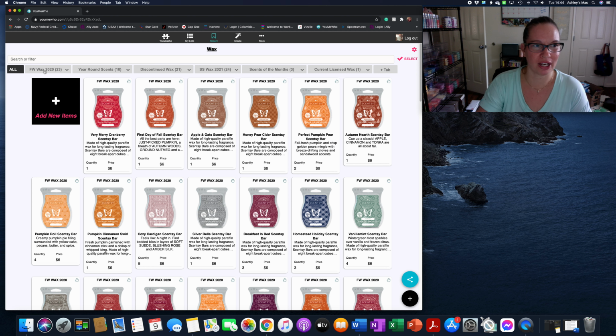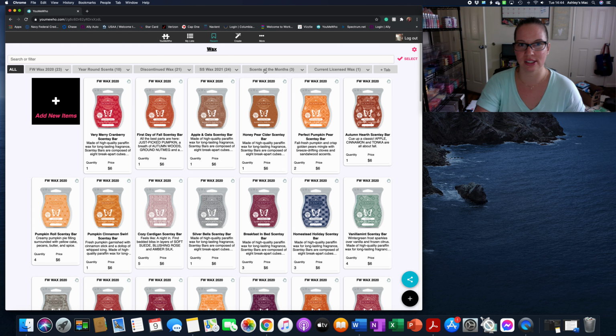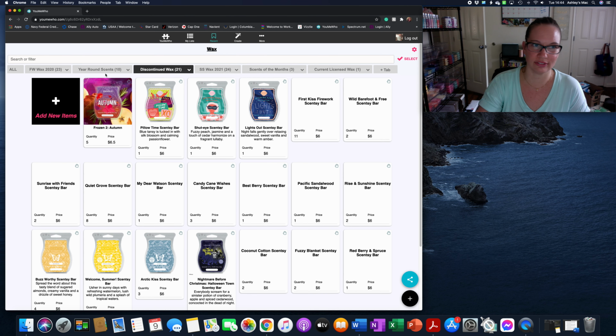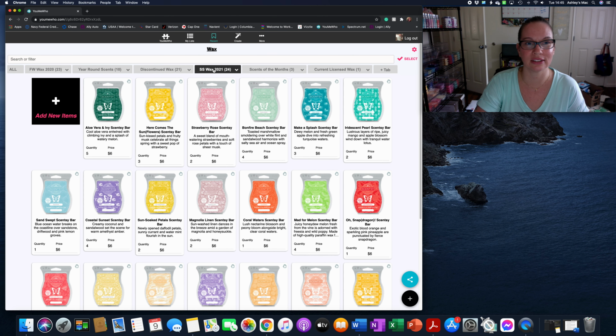So we have the fall wax of 2020, year-round scents, discontinued wax, this is spring summer wax 2021, scents of the month, things like that. So it's all in here. This is everything I have. Mostly everything I have. I have a ton of stuff on the floor I haven't put in here yet. So you can choose how you want to do that.